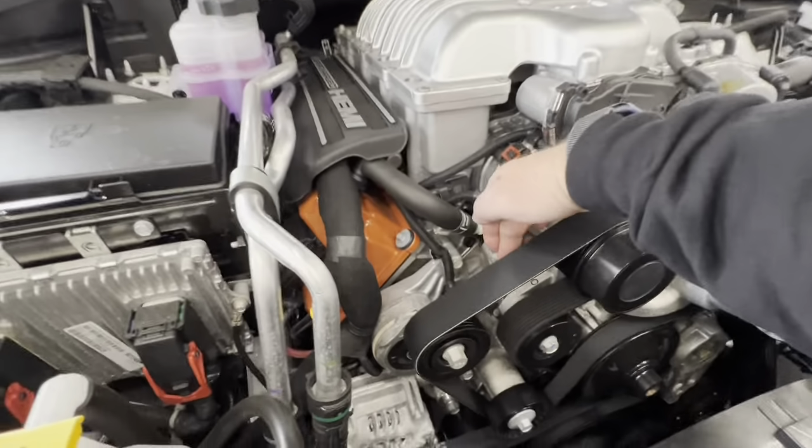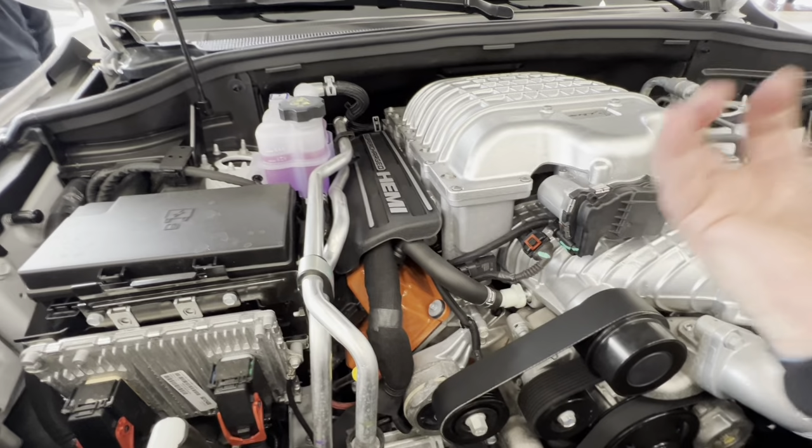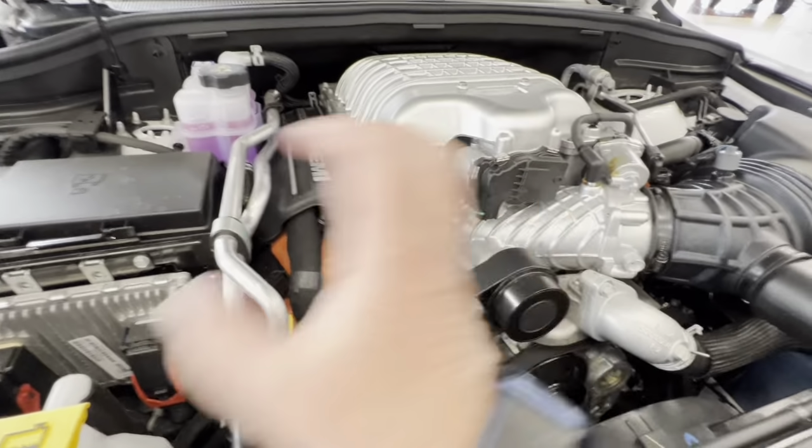Next, you want to put your oil catch can. The oil catch can would be mounted right here on this bolt. It prevents all of the oil vapor from getting back into the supercharger. It gets collected in the catch can and doesn't go through the engine again.